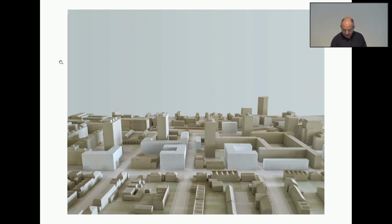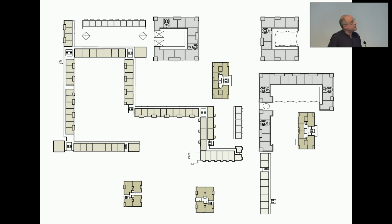But we debated whether we should try and make a tower, and one of the rules we set ourselves is if we're going to do something, we should do it twice. And if we can't do it twice, we shouldn't do it.